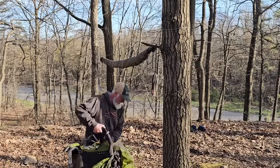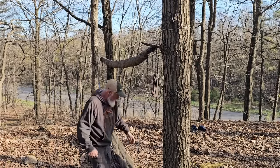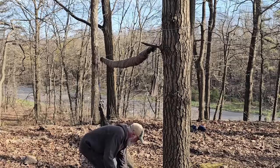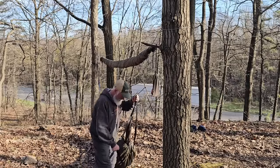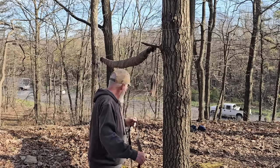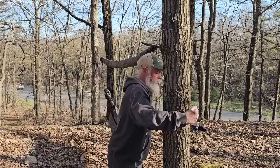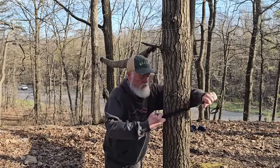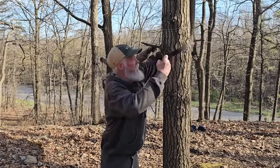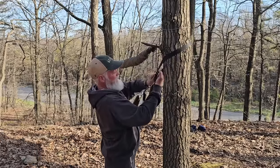Oh, yeah, I set the backpack down. Yeah, it just popped out of there. Usually I set it down and then I'll go ahead and pull the rest of it out so it doesn't lay on the ground. That should be good. We'll just adjust it once we get it all up in the air. Yeah, that's looking good.